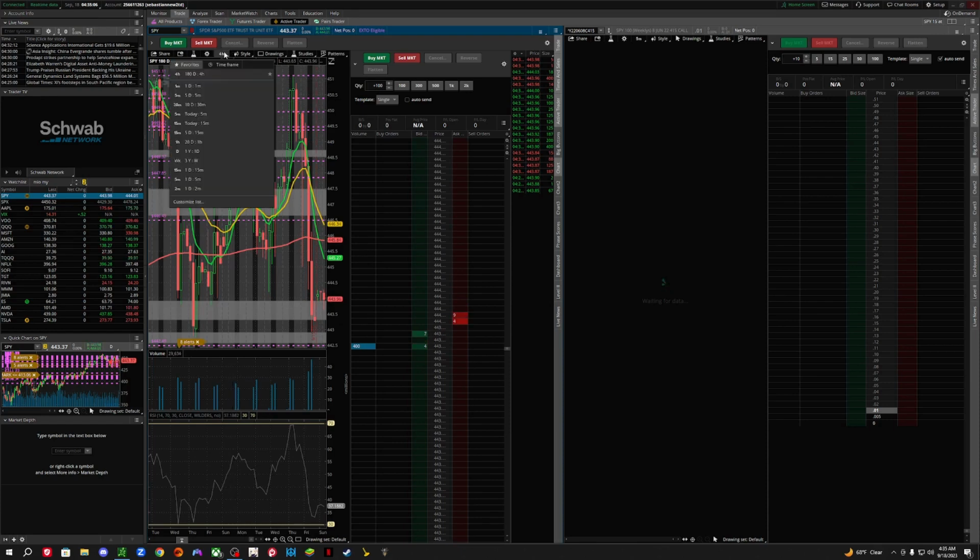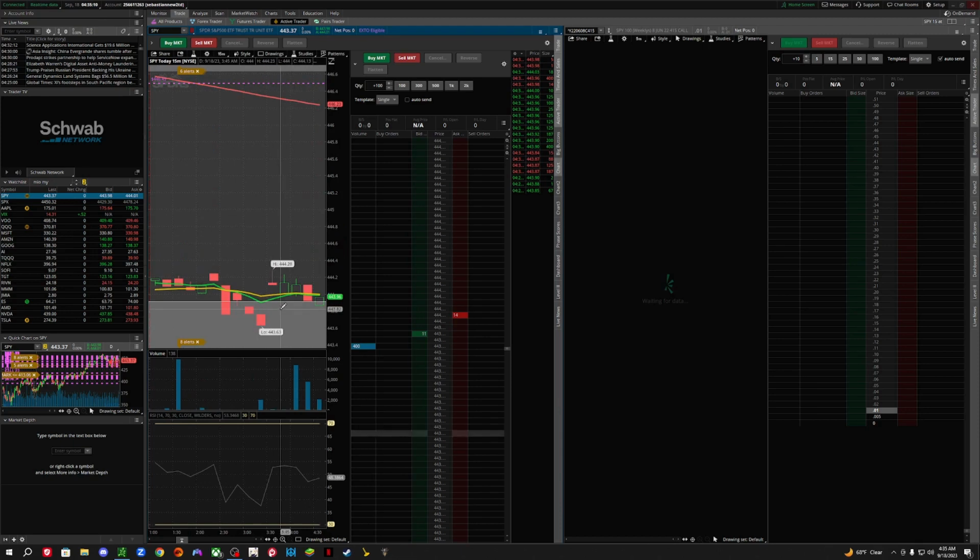So I'm gonna go to the 15 minutes so you can see that a little bit better. Yeah, we're consolidating towards my demand zone here. So the question is, the 200 EMA being way up here, up at the 446, is actually one of the larger zones that I have. Looking at these wicks here, are we going to continue to push down today, or are we going to push up?